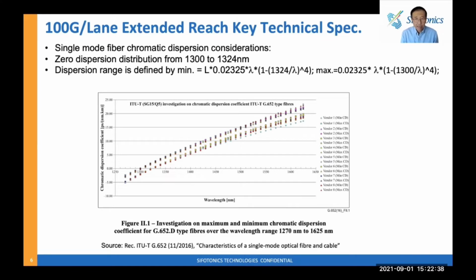To achieve the 100G per lane extended reach, one of the critical requirements is to meet the fiber chromatic dispersion tolerance. The technical nuance to pay attention to here is that zero dispersion does not occur at only one single wavelength. It requires handling fibers with zero dispersion in a range from 1300 to 1324 nanometers. In the picture here, I'm showing the ITU G.652 document, which reflects survey results from multiple fiber vendors providing the min and max chromatic dispersion of their single mode fiber. You can see the distribution of the zero dispersion point in the O band is anywhere between 1300 and 1324 or so.